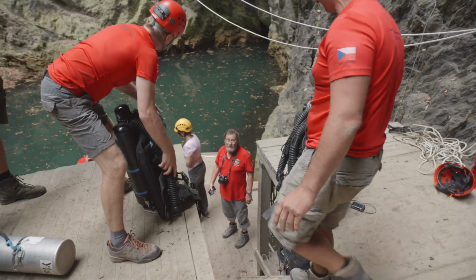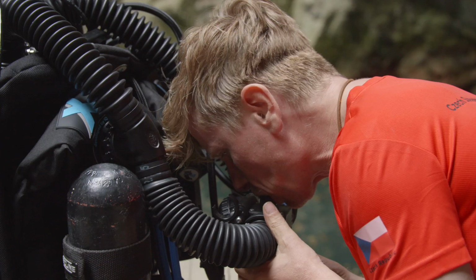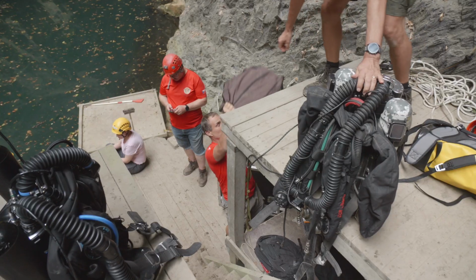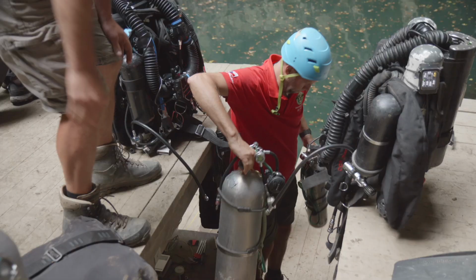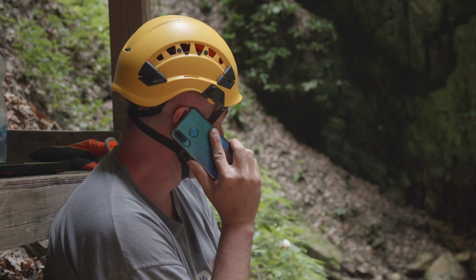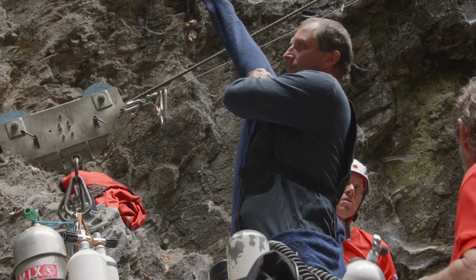Once again, humans take the stage. The robot engineers hand over the leading role to the cave divers. Petr Hrbejk and Michal Guba sign up for the task. If the optical cable got entangled or the robot has filled with water, they might find themselves in a really hard situation.